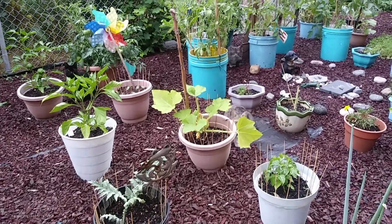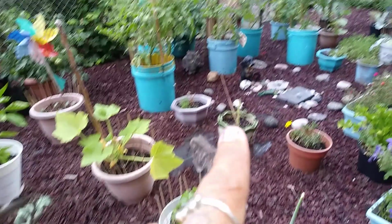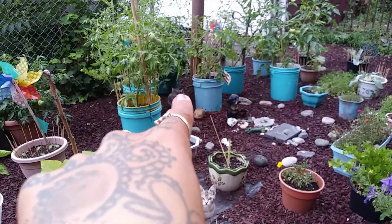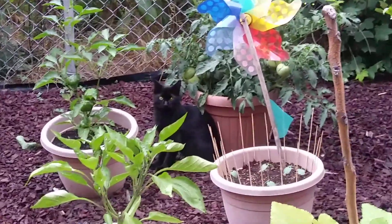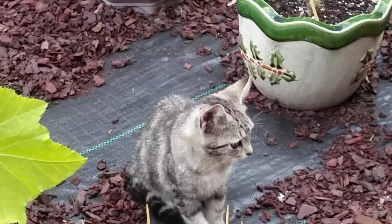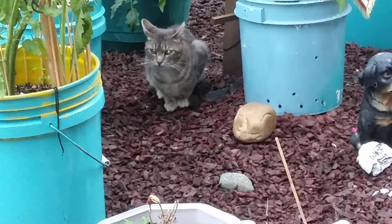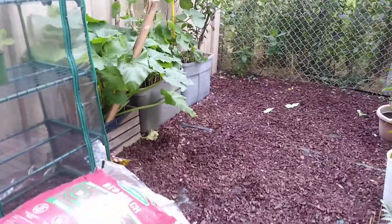World, I'm coming to you live from the garden where we have little Spiky, Belle, who was missing for about 4 or 5 days and has returned, the beautiful Doogie. Look at that face. Look at that face. All right, well, what we're here to do is give you an update of the garden.